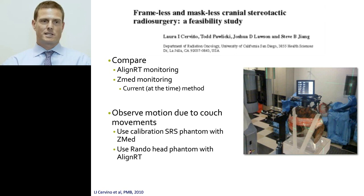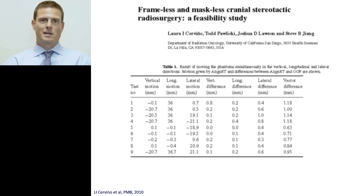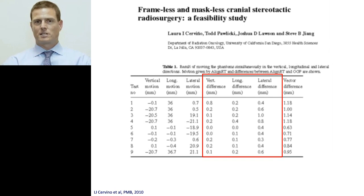These are shown on kind of a busy slide here. The first three columns are the actual known couch translations: vertical, longitudinal, and lateral. And then the second three columns, outlined in red, show the difference in measurements between the two systems in vertical, longitudinal, and lateral. And you can see they're always less than a millimeter. So from that, we felt very comfortable that the Vision RT system, the Align RT system itself, was robust enough for utilization in a radiosurgical application.